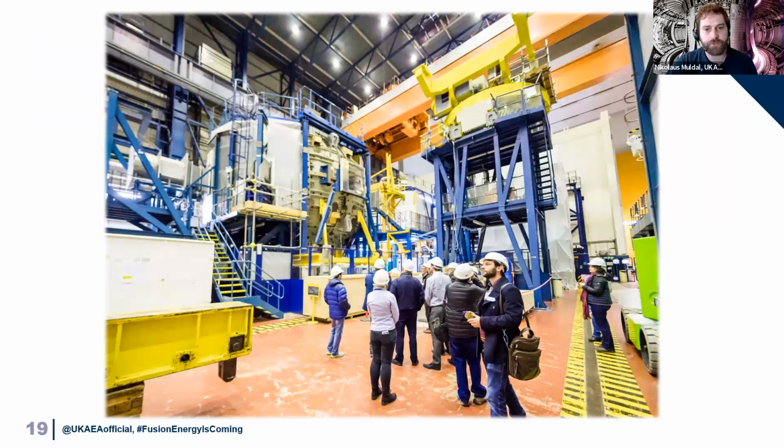Within the core facility of JET, there are even different parts to the main building. This is a picture of our assembly hall, where, as the name would suggest, we assemble various different parts before we move them into the Torus hall where JET is actually housed.